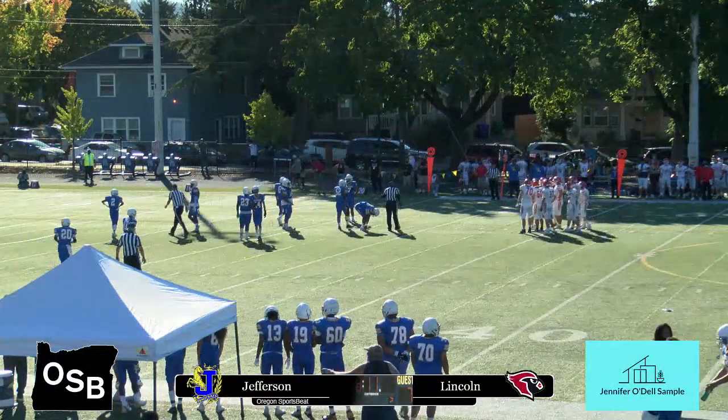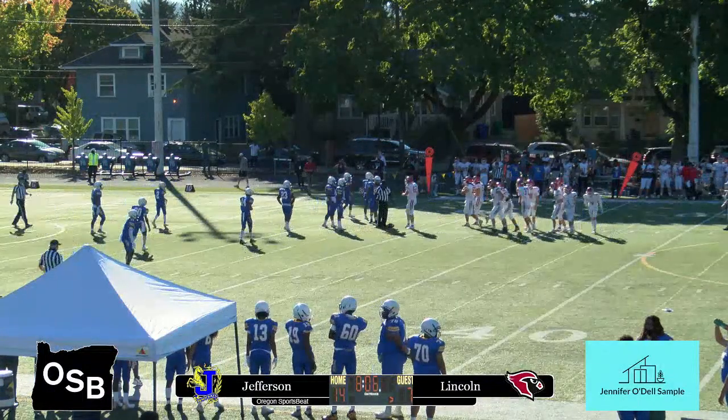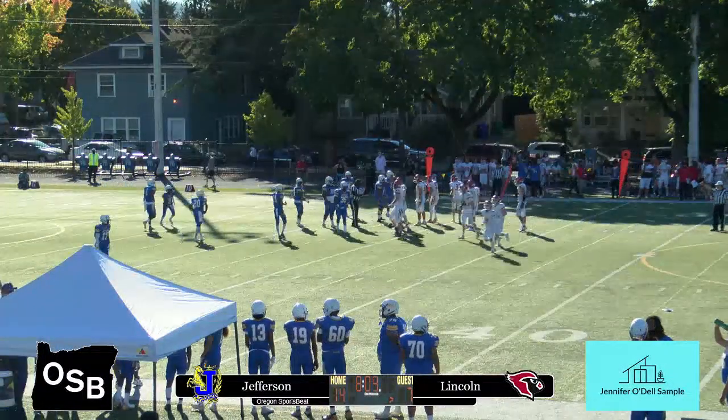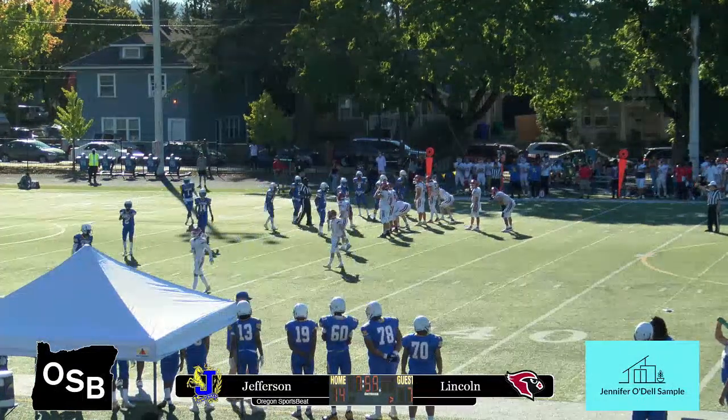It'll be 3rd and 4 for the Cardinals. And the other thing you have to think about, both these teams, not a large squad. It's not like you can just keep going through players. So these guys are going to have to stay hydrated throughout the entire game to try to beat this heat.